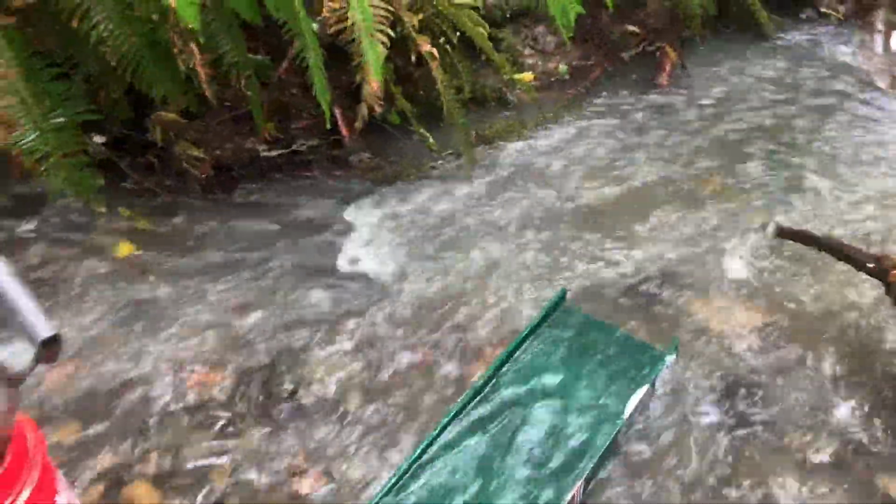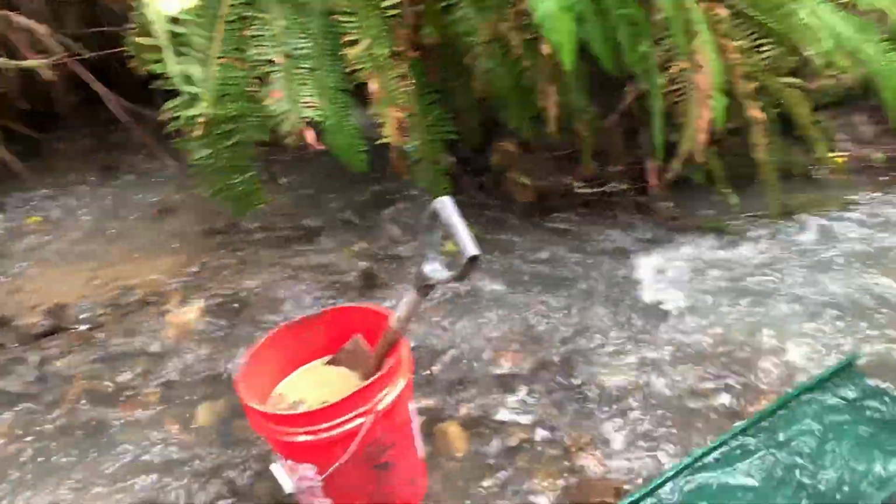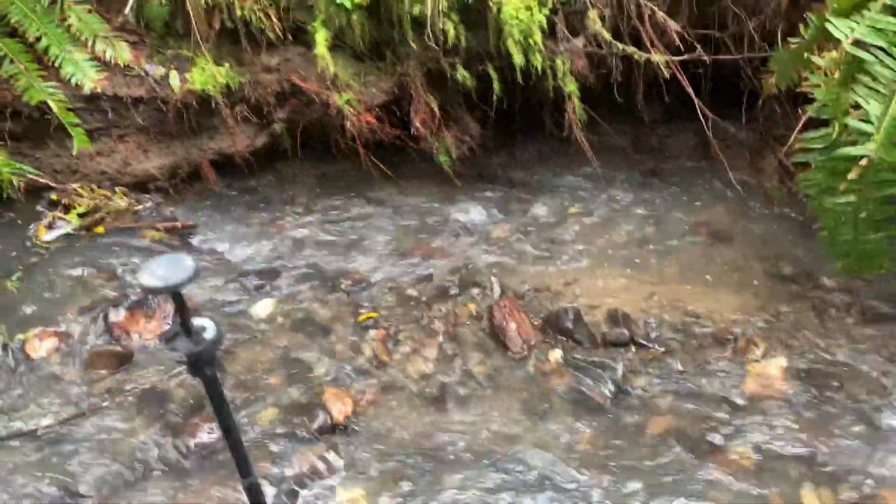And if you got a sticker on this sluice box, that means you're my fellow gold tuber. If you don't know what a gold tuber is, it's a YouTuber that finds gold. And I made that word up, so there you go, gold tuber.